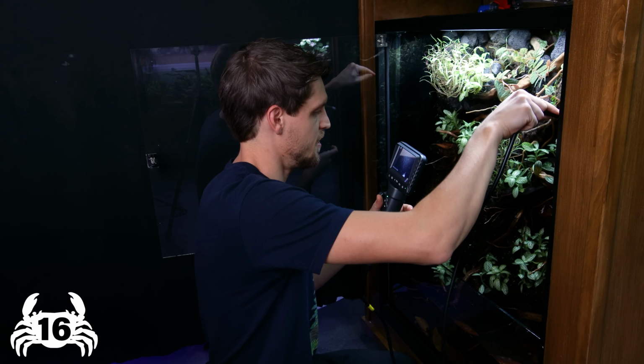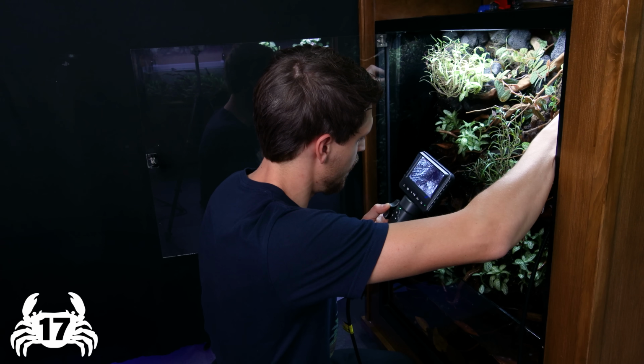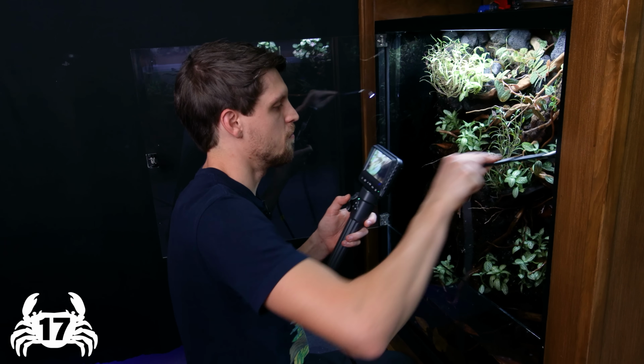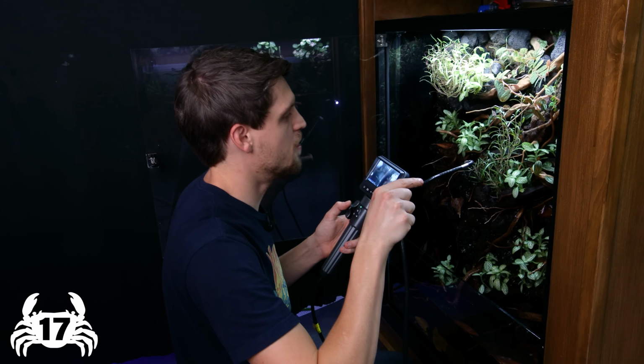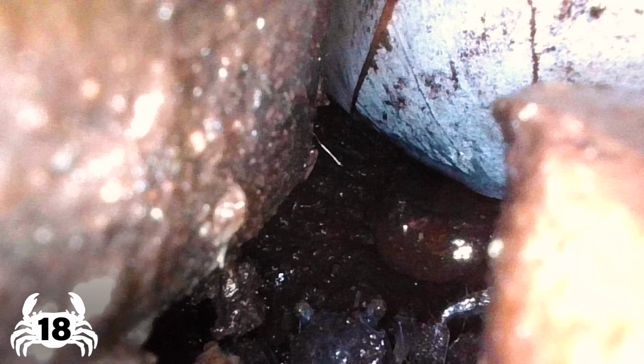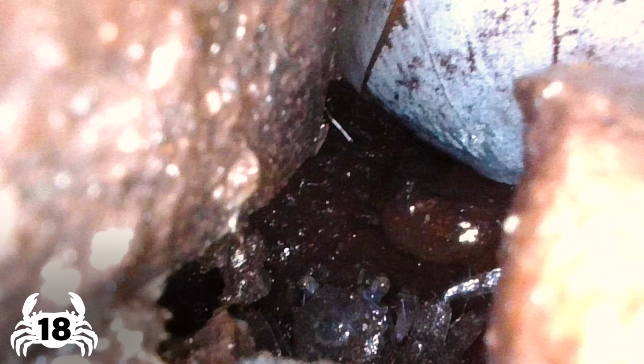Let's take a look in this cave next. I feel like there has to be quite a few. There's one. That was a pretty big one. I find it interesting how much more active the little ones are, or how more likely they are to be out and about, whereas most of the adults are hidden away. Oh, another one. Right there. It's a smaller one. It's not the same one.